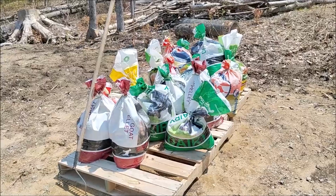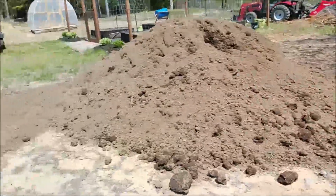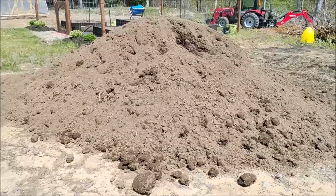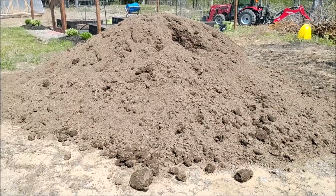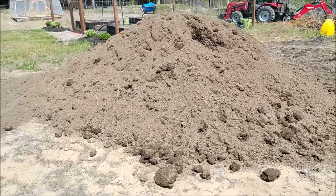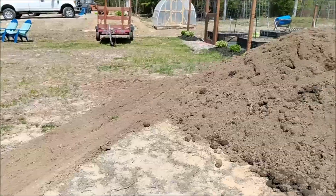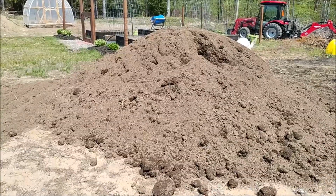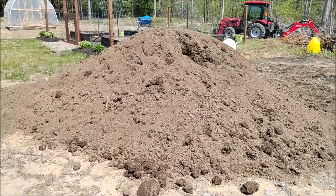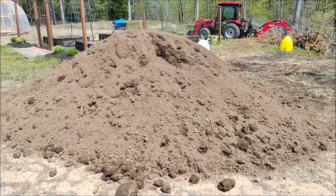We picked up 20 bags. I think it was $5 a load for that. Oh yeah, this was 12 yards of dirt for the garden. I think this was $260 delivered for 12 yards. And the crushed gravel over there was 15 yards for $375, so it was $25 a yard delivered.